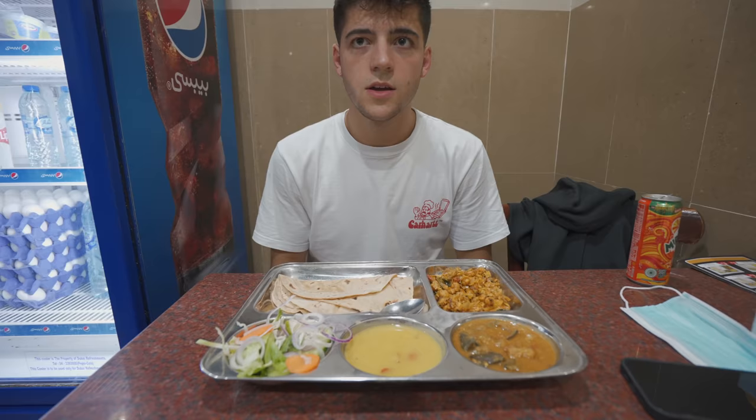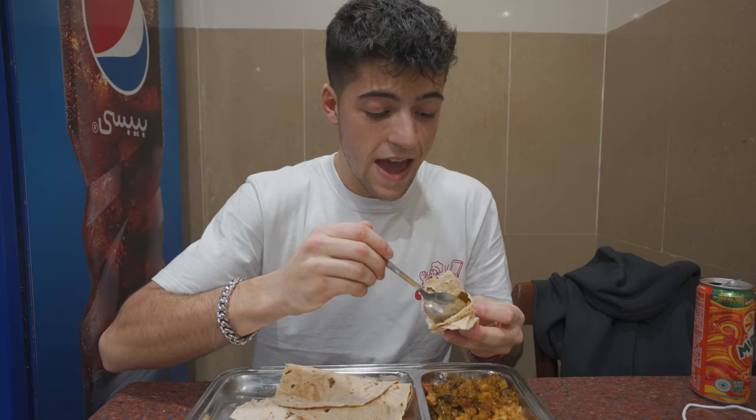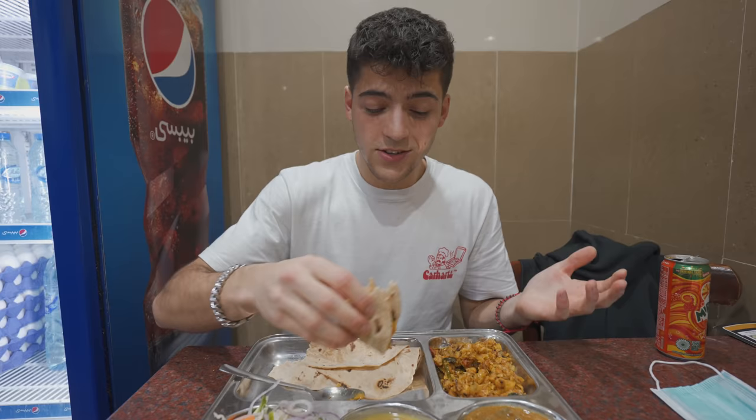What do we try first? I would go for the roti and the chickpea curry. All right, everybody in this restaurant is staring at me right now, but it's okay. It's fine. I'm not embarrassed. That is so good. I've basically finished all my food. I've given it my best effort. My mouth is on fire right now. Honestly, that tastes so good.